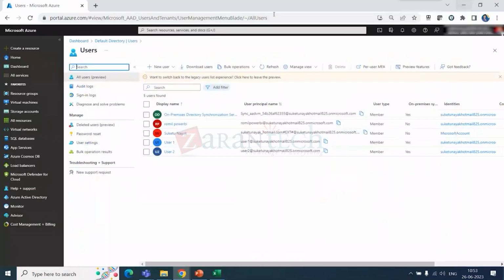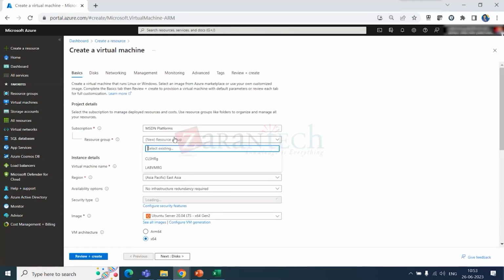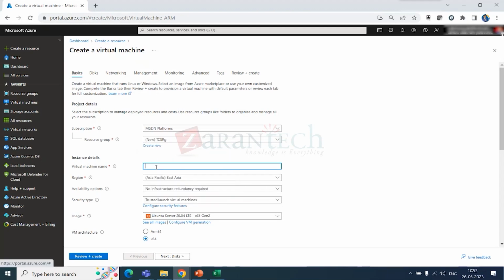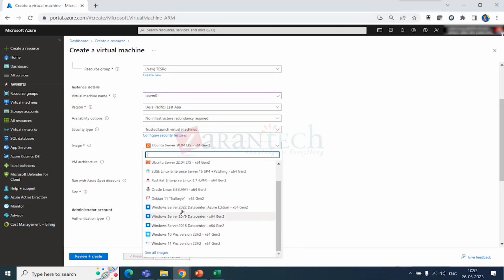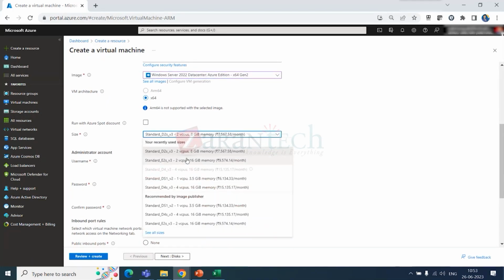Now, let me show you by creating some resource. Listen to me very carefully. Let's say I will create a virtual machine. This is infrastructure as a service. I want a new resource group, TCS resource group. What is your VM name? TCS VM01. Which region do you want? East Asia region. What is the operating system image you want? You can select Windows Server 2022. What size of VM do you need?